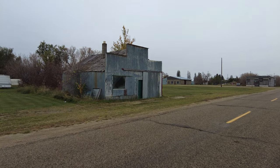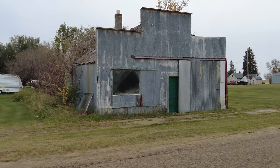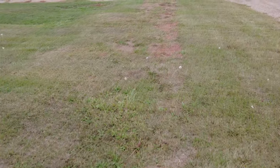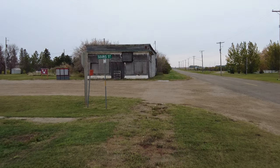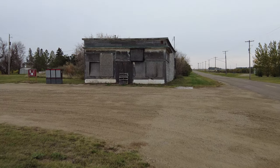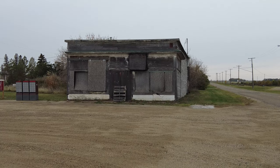Now, I did promise you a couple other neat buildings. This one here looks like it was an old shop of some sort. Almost has an old blacksmith shop look to it. And here along the ground, you can see the grass is a little different where obviously a sidewalk was just pulled up. And right over on this corner is the other really neat building we saw along the main road here. And this looks like it could have been another general store, hardware store, that sort of thing. But that is a very neat building as well.